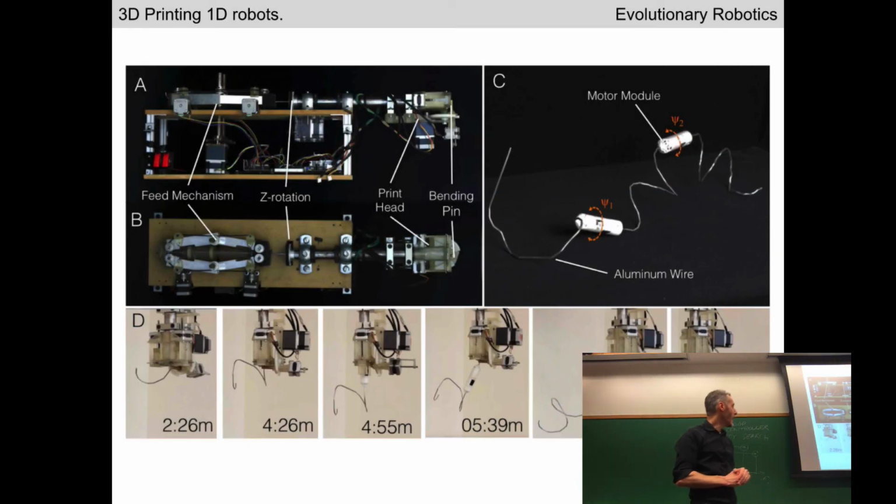Here you can see the wire being extruded, and it almost collides in this case, but doesn't because it was evolved not to in simulation. You can see it takes quite a while to print. So this is not only simple but slow, but again it is meant to be a demonstration of first principles, that this can actually be done.